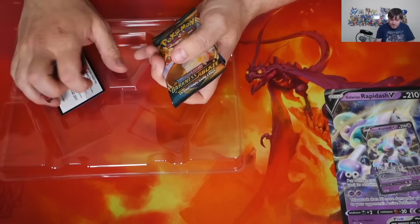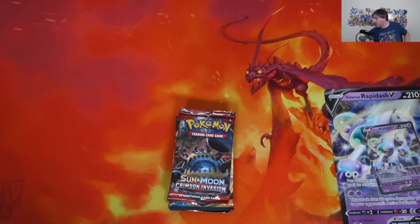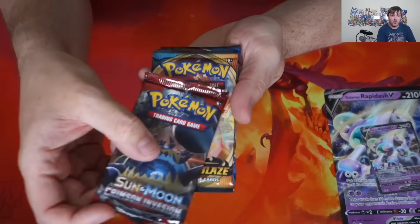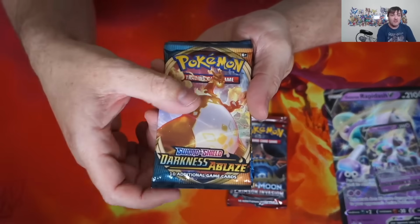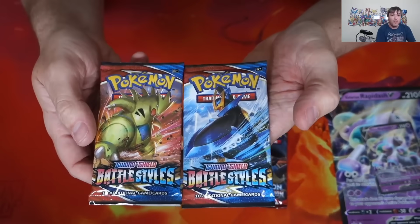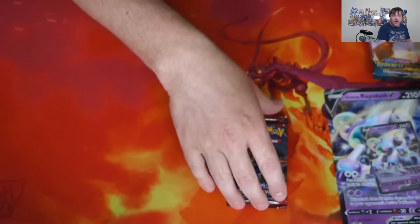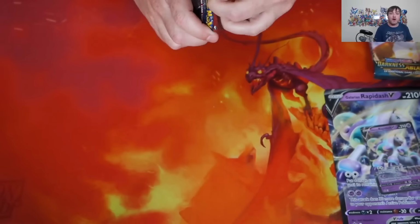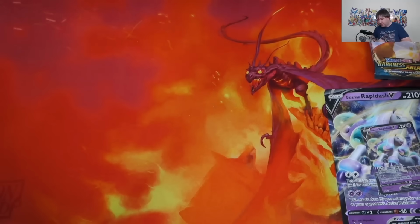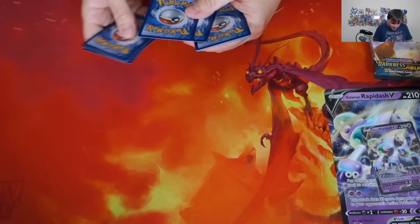Now, the big question we often get with products like this, what are the packs? Well, we got one Crimson Invasion, which is a Sun and Moon pack that generally people are not interested in. One Darkness Ablaze, it's a couple sets old, people are interested. And two Battle Styles, which is, of course, the most recent set, and one that people are totally into. So we're going to do what I usually do with things like this. I'm going to open them going oldest to newest. See if we can't get something kind of cool. So, let's try and make sure we do the trick properly.